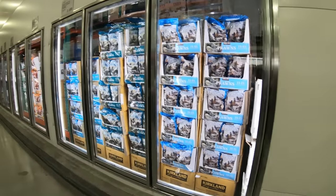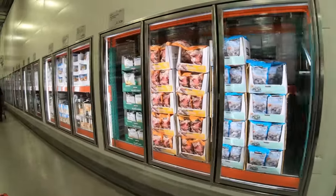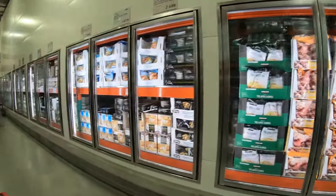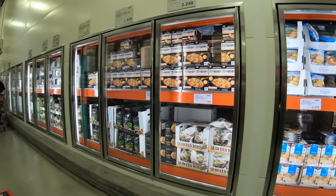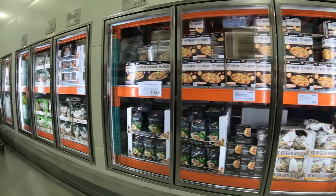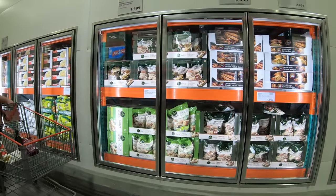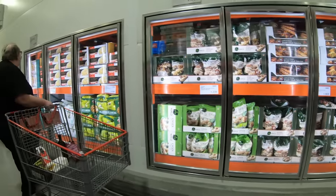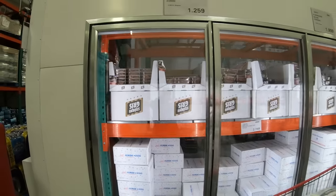Check these out. We've got frozen shrimp. We've got frozen fish sticks. Frozen rice bowls, spring rolls. Gyozas, hello, those are delicious. Eggs, bacon, that comes in bulk.